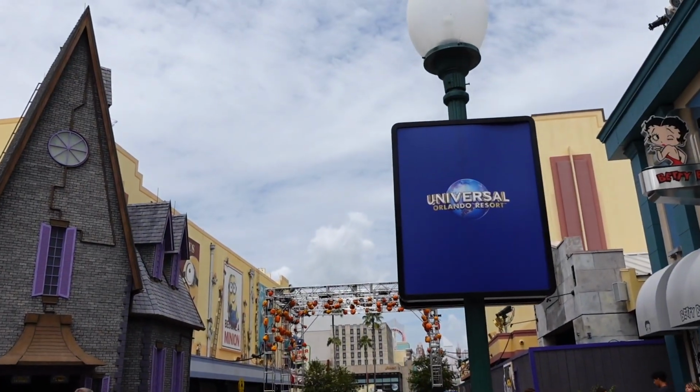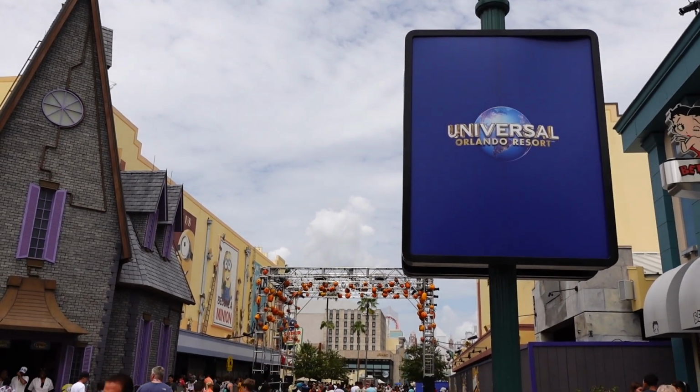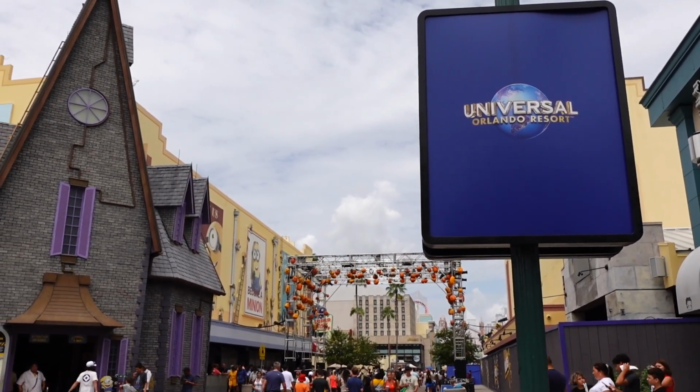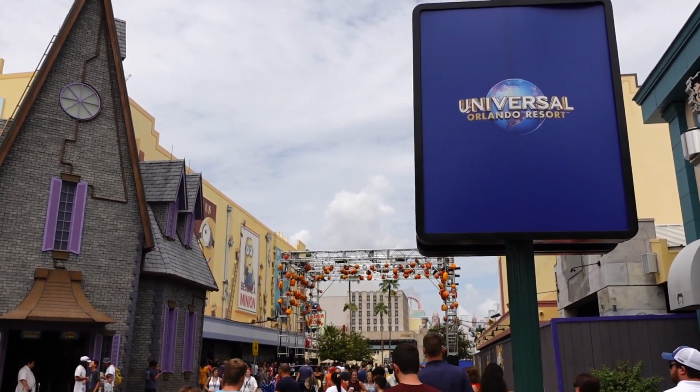Well, we came, we saw, we took care of business here today at Universal Studios Florida, checking out all the updates and scare zones for Halloween Horror Nights 2022. This was a lot of fun, and I'm super excited to visit Halloween Horror Nights. There's gonna be a lot of videos. Just giving you guys something to look forward to.